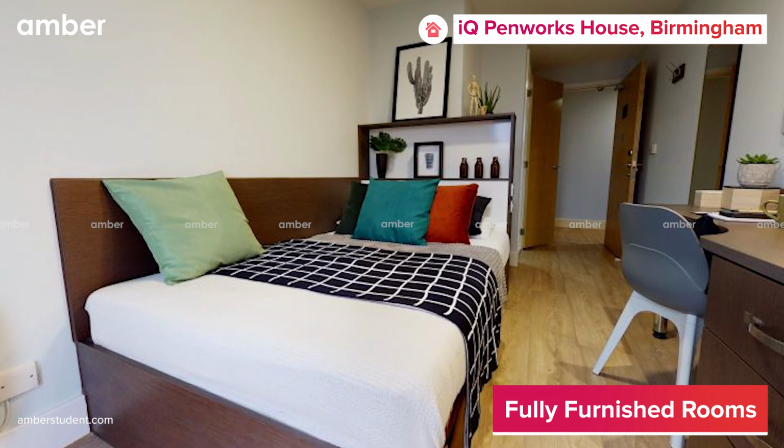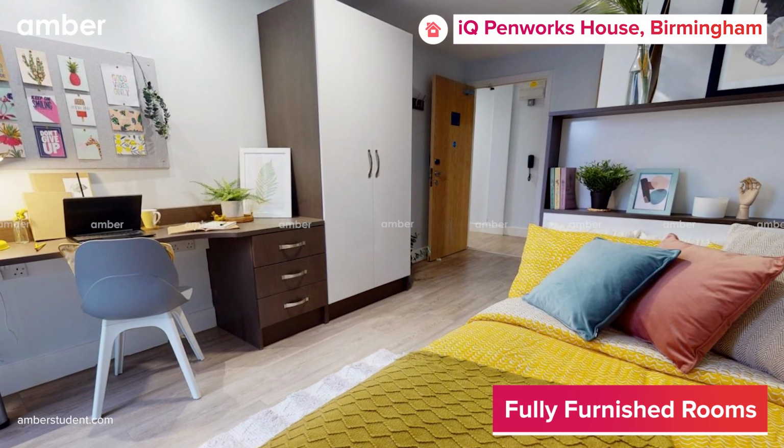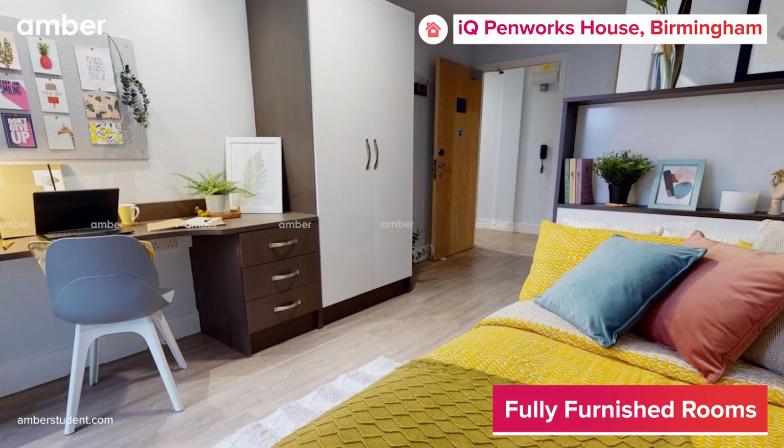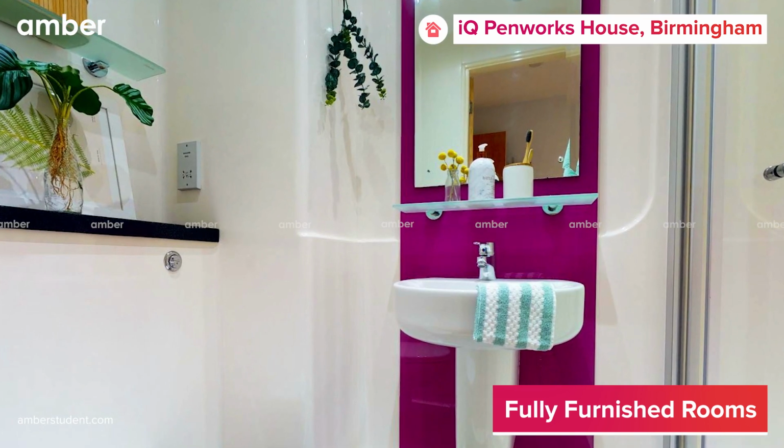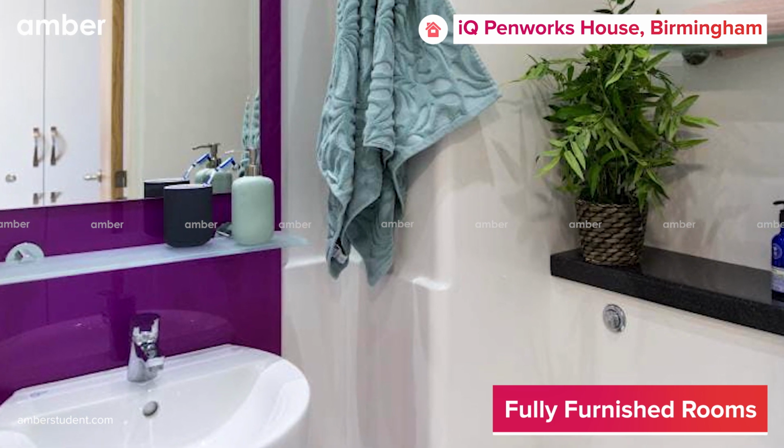Soft, luxuriant beds lead the way to a personal study area with dark wood chest drawers and contrasting white wardrobes for the quizzically stylish. The white bathrooms are decorated in bright shades of Spanish onions against the teal and blue shelves for toiletries and essential perfumes.